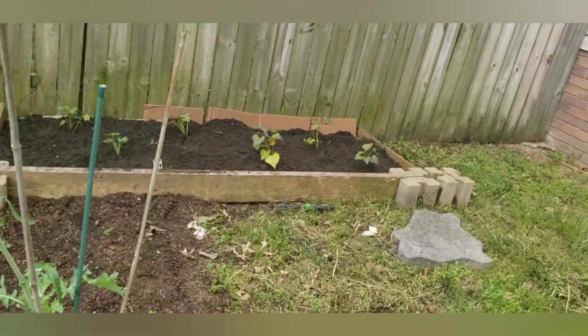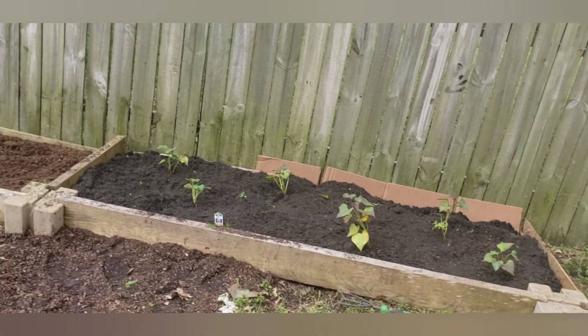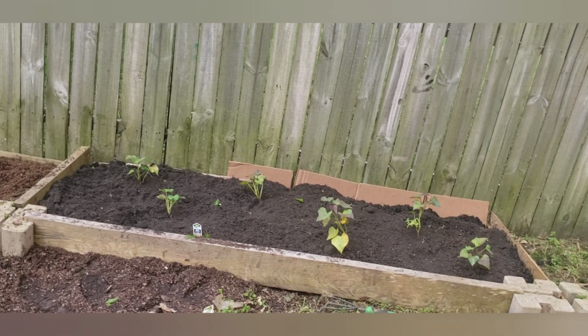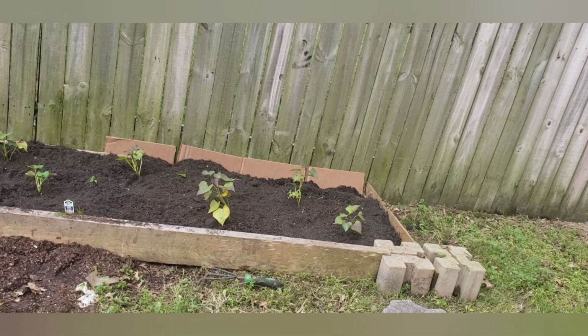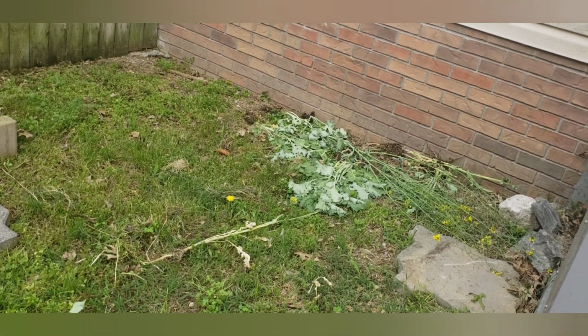And then the final bed right here, these are all sweet potatoes. So I've got 6 plants. I bought a pack of 6 for that, and that's all sweet potatoes. And then that's where I'm putting my discarded kale plants right now.